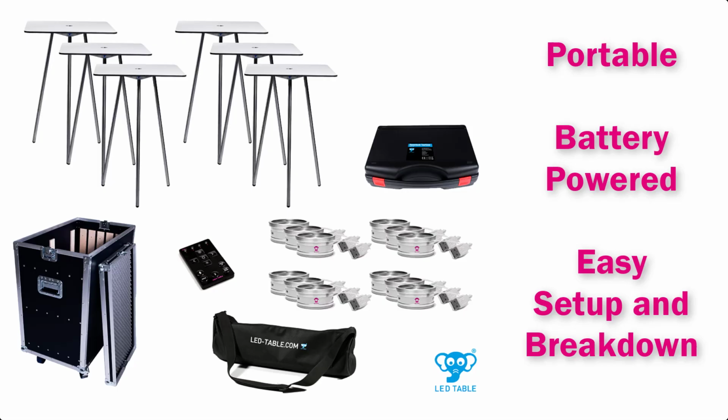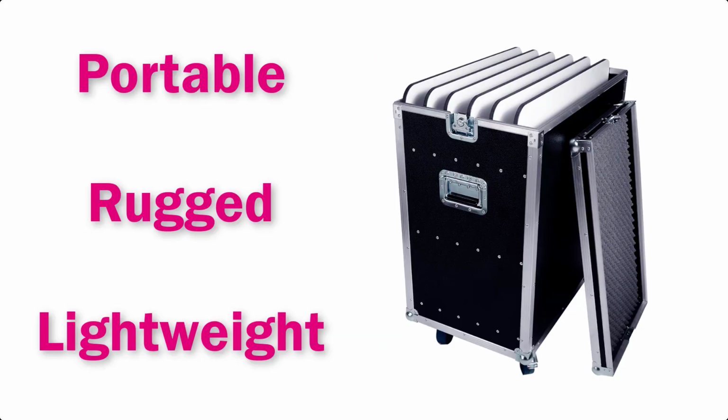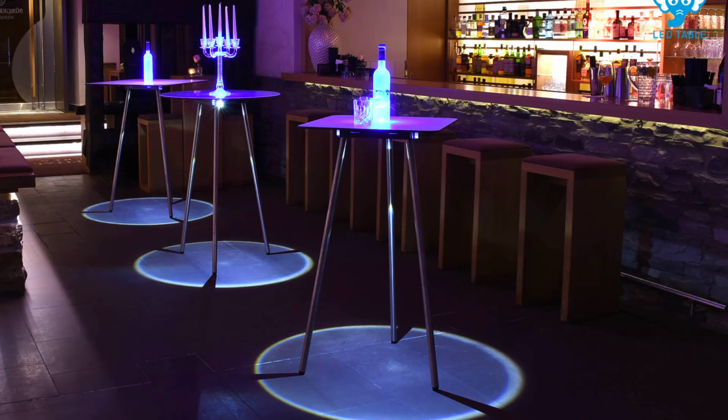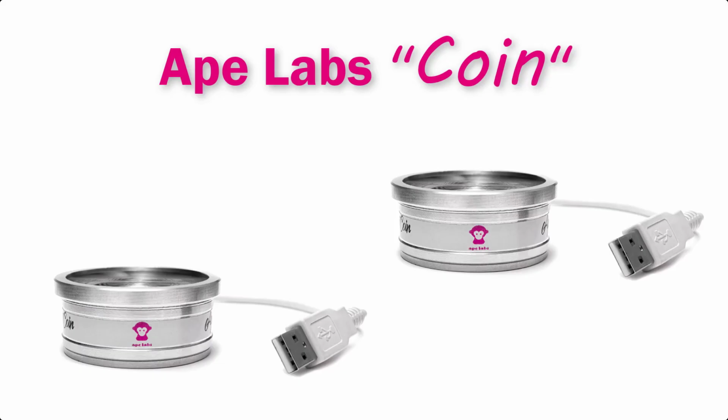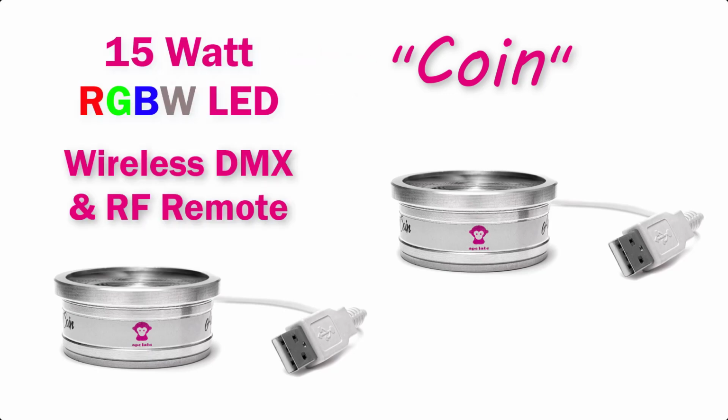With its visually striking appearance, simple assembly and breakdown, and multiple tabletop options and heights, it's sure to attract an enthusiastic audience. Of course, what makes this LED table unique are the two LED light sources called coins. Two of these fixtures provide the eye candy for each LED table. Each of them provides a single 15-watt RGBW LED with wireless DMX and RF controllability.